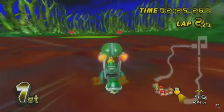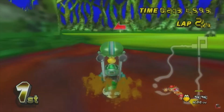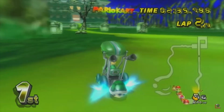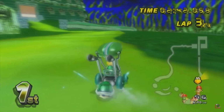I don't know, it just feels really slow. This mud does not help. Why did they add mud in Luigi's Mansion? I don't get that. I'm not having too much fun, man. Sure, the mud kind of spoils it. They could have put anything else, but they put mud. They could have put like a swan or a swamp or something. Or a lake.